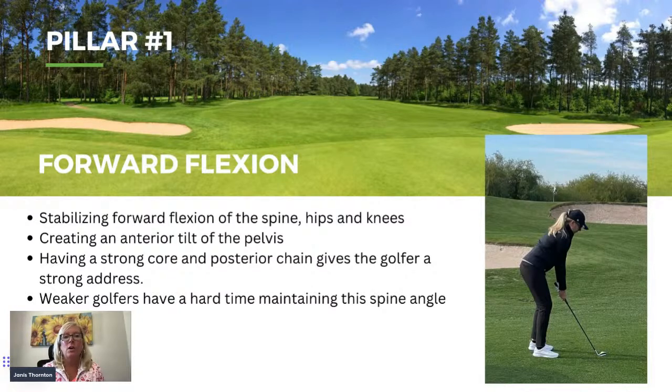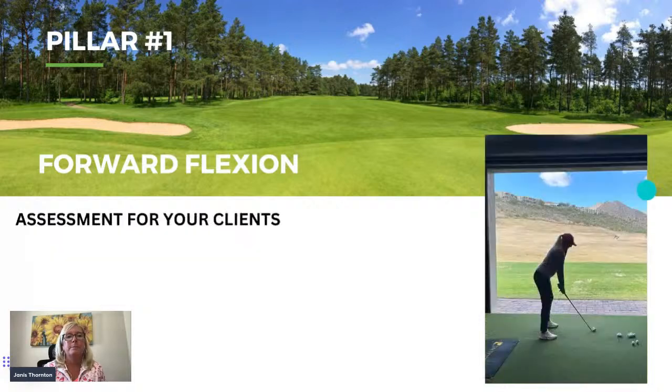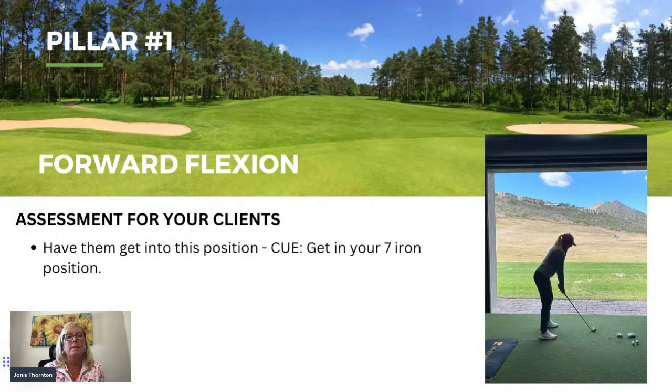You'll be very surprised. Weaker golfers have a hard time maintaining this spine angle and doing just this movement alone. A lot of times you will see the golfer with a curved spine, or they have a hard time even hinging at the hips. They would rather be much more upright in their position. And the goal is to maintain spine angle throughout the swing.